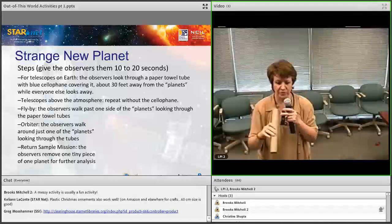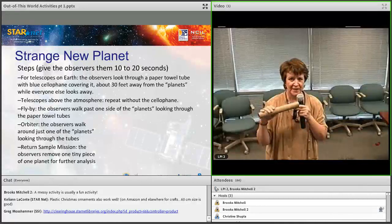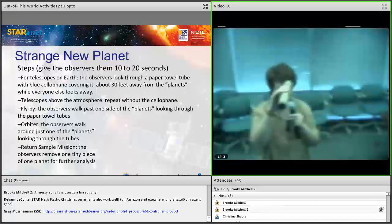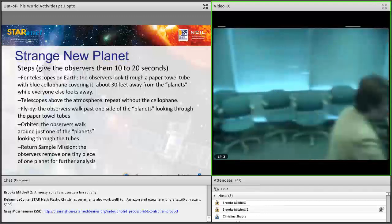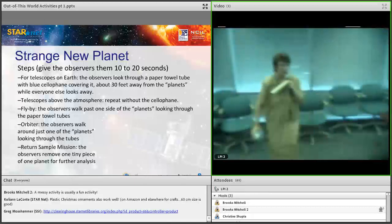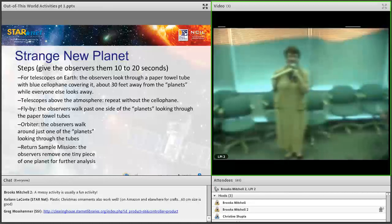Joey, can you hold the blue cellophane up here for a second? We're going to impede your view with the blue cellophane. So imagine you are looking through a tube that's covered with that blue cellophane, and you are going to be taking an observation, and we would actually only have some of you make the observations, but in the webinar you can all do it. You would all get to observe it. 5, 4, 3, 2, 1, and let's go ahead and put the cellophane away.